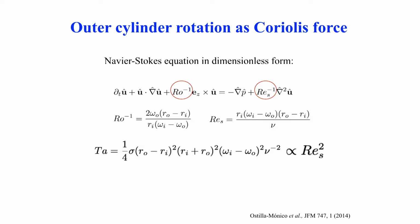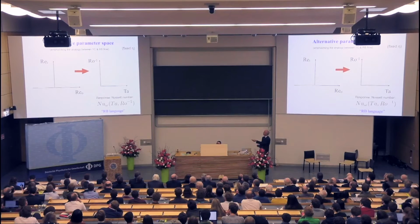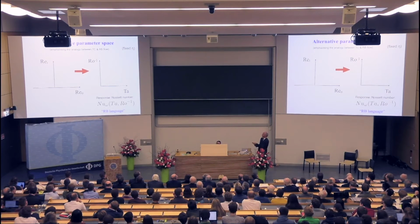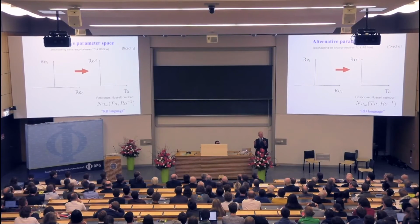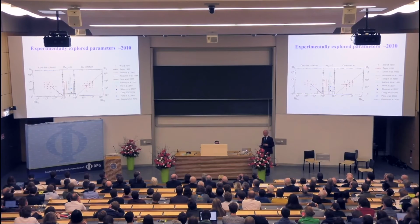So rather than having the parameter space of inner Reynolds number and outer Reynolds number, we use this language, in the Rayleigh-Bénard language, to learn from what we learned from Rayleigh-Bénard and transfer it to Taylor-Couette. And the question is now, what is Nusselt omega as a function of Taylor and inverse Rossby? I mean, this is what physics is about, transferring insight from one area to another one. And it worked very, very nicely.